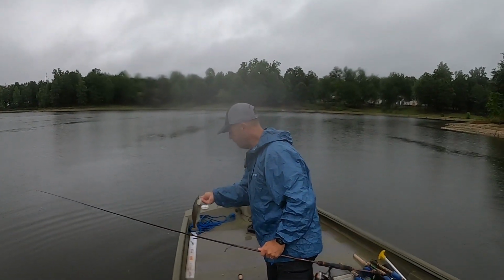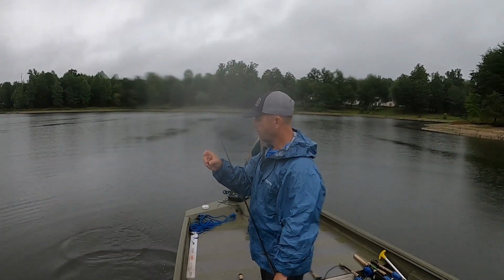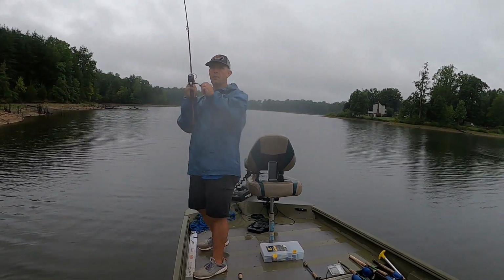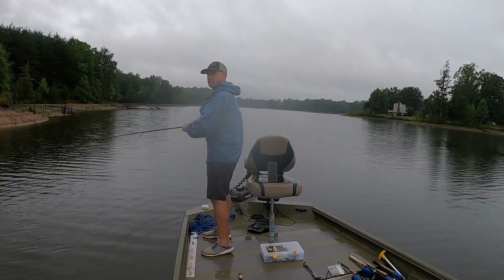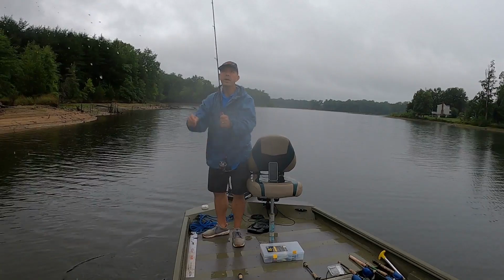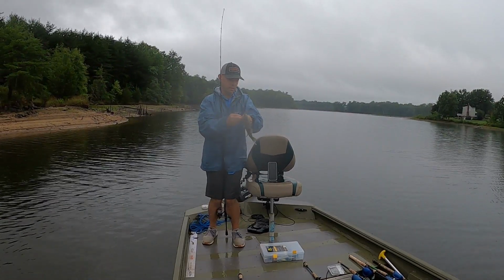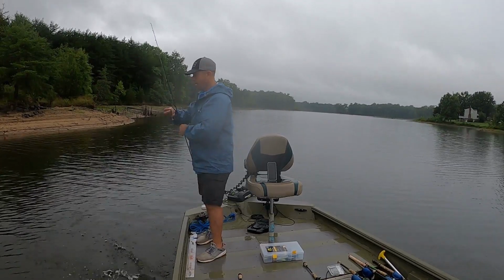Well, I got the skunk off of me anyway. One little bass. He wanted to jump back in the boat. First throw after 3 times. Yeah, another bass. Well, dialing them in. I mean, it just hit the water, and he grabbed that. So he's starting to bite.